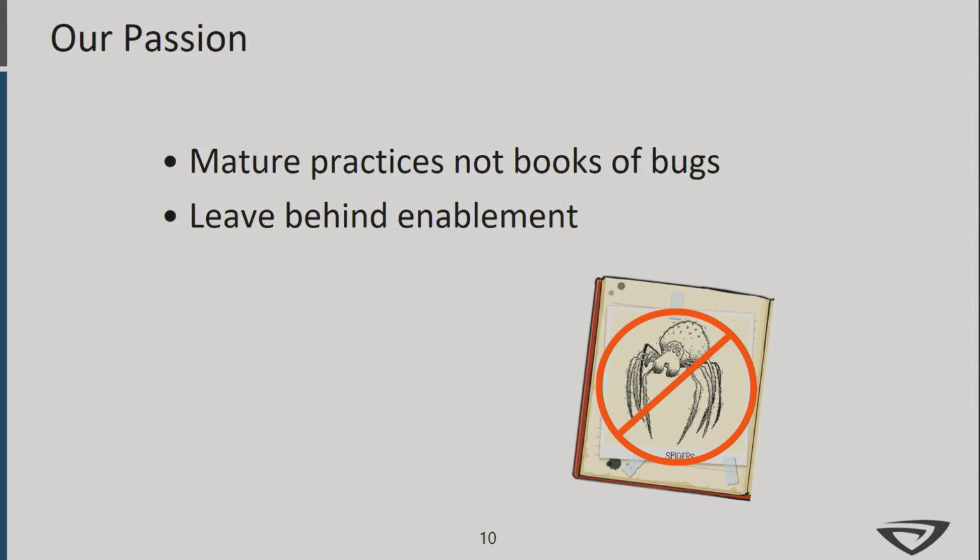We do not focus on volumes of vulnerabilities. We focus on maturing practices. We like to focus our efforts on the developers. This starts all the way down at the vulnerability, where we're talking about very specific reproduction steps, where in the code these vulnerabilities exist, and how to actually fix them. So when we talk about bugs with our clients, we're talking to the developers specifically, so they can go and fix them.